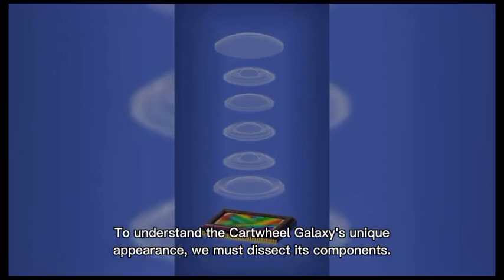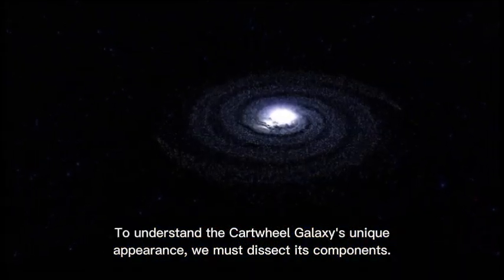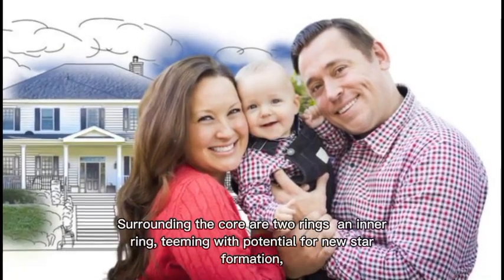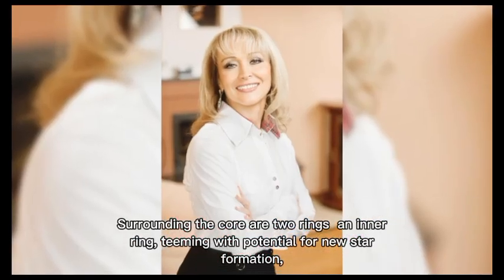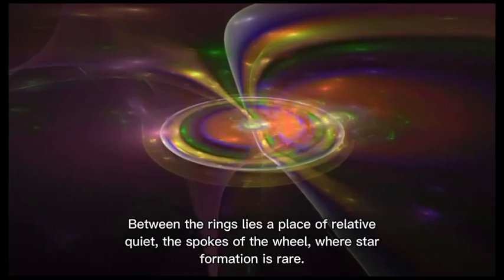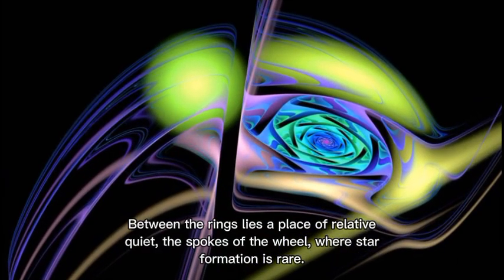To understand the Cartwheel Galaxy's unique appearance, we must dissect its components. At the center, we find the core, a hotbed of activity. Surrounding the core are two rings, an inner ring, teeming with potential for new star formation, and an outer ring which resembles the wheel's tire, expanding outward through space. Between the rings lies a place of relative quiet, the spokes of the wheel, where star formation is rare.